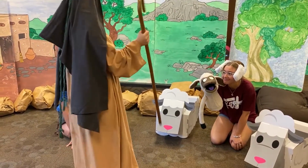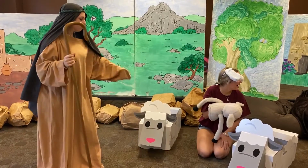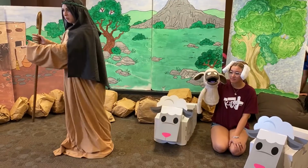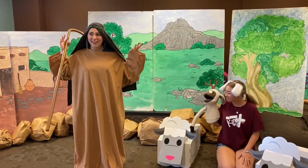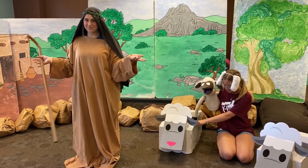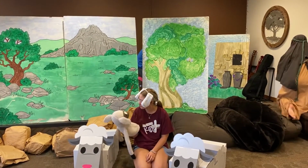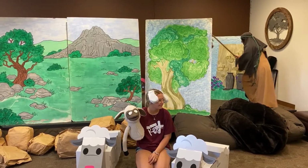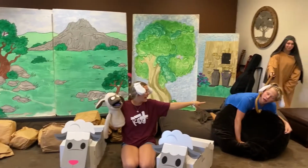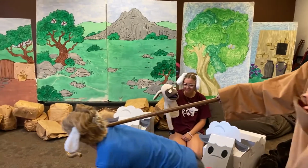Basically, it talks about a shepherd, and the shepherd has 100 sheep, and he's out in the pasture, out in the field, tending to his sheep, and one of the sheep gets lost. One of the sheep runs off. Maybe his attention span's not that great, and so he runs off. And so Jesus makes sure that he goes and gets the sheep and brings the sheep back to the flock. So no matter what, Jesus is always looking out for us. He loves us, and even if we tend to stray away, he will always bring us back to him.